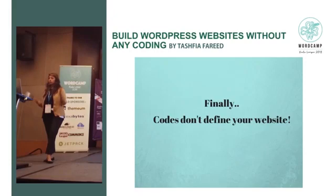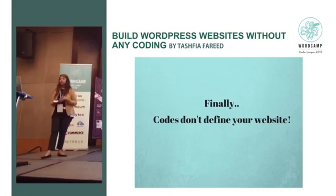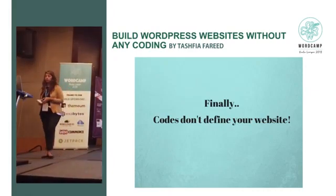And lastly, codes don't define your website. You don't have to be an amazing coder to have an amazing website. Just start somewhere and you will reach your goal.